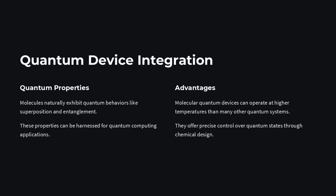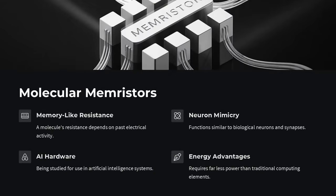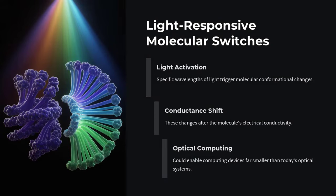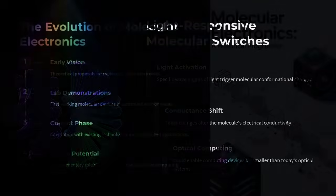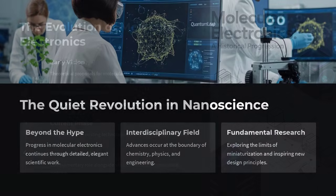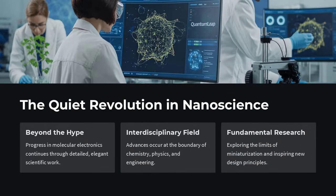Techniques such as scanning tunneling microscopy and mechanically controllable break junctions have allowed scientists to measure electrical conductance through individual molecules with astonishing precision. This has led to better understanding of how electrons move through organic molecules, how molecular vibrations affect current, and how different chemical groups can tune behavior. These advances are no longer just theoretical, they involve real lab experiments with nanometer control.